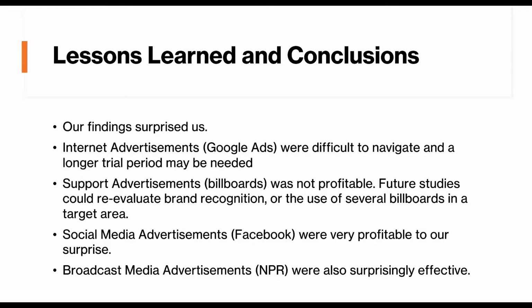And then our Facebook ads, those definitely surprised us because we had actually been told by some marketing experts, especially in agriculture, that they were starting to stray away from social media advertisements and go on to things such as Google Ads, YouTube, those types of directions, that they just weren't finding that Facebook was as profitable as it used to be. But for us, it very much was.